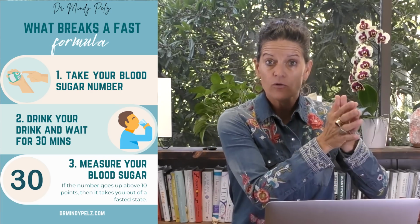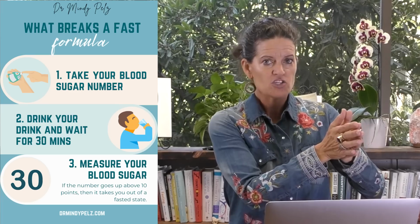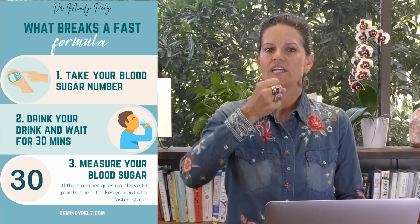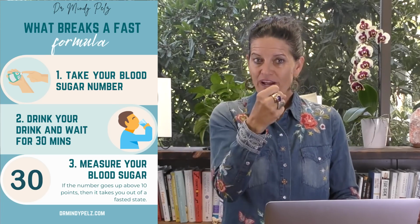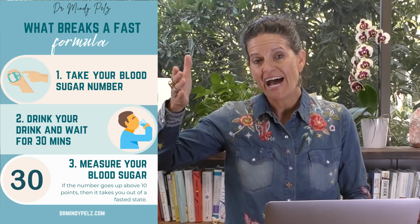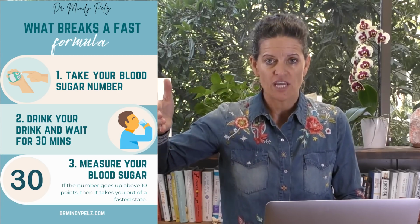So you're going to take a blood sugar reading, not a ketone reading, a blood sugar reading. Then you are going to drink the drink, eat the food, or do whatever the thing in question is, and then half an hour later, you're going to take another blood sugar reading. Ideally, those two readings should be very equal. Maybe a point or two difference would not be the end of the world, but here's the formula.